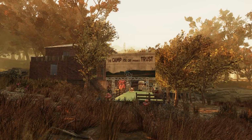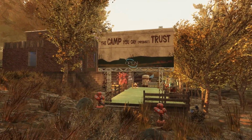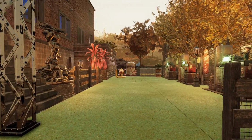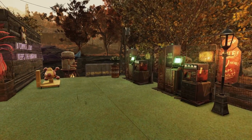So, on to camp number 2. And this one is down in the Mire. We're right by Harper's Ferry, actually. So, managed to catch some good weather here. Even more impressively, they've got quite a lot of trees out here, and the frame rate didn't crash through the floor, which is unusual, and definitely a bonus.